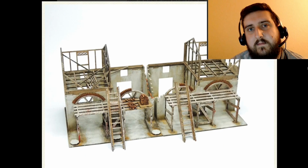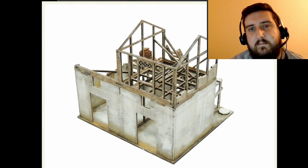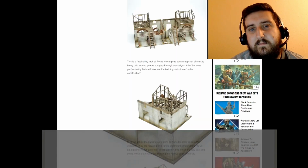Dump the stick. Wow. This sounds cool, and it brings me on to another subject. You're talking about the city and stuff. I believe they've been working with Sarissa, is it? They've been working with Sarissa to create a range of scenery for this game. We're very lucky. They've sent us an exclusive picture of a building under construction. Now, Sarissa's made 30 buildings apparently, and so far they've only shown us this and a Colosseum.